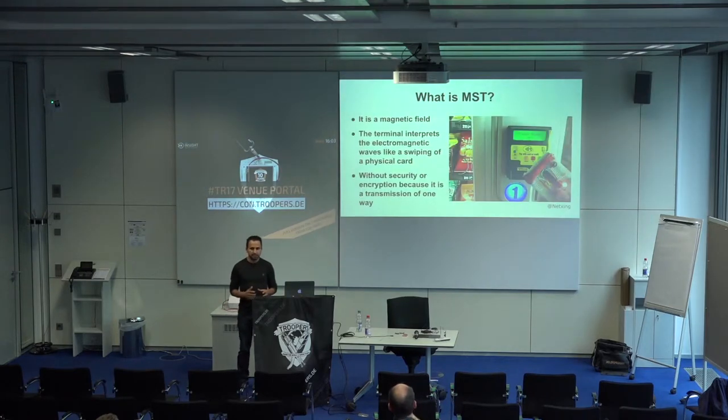MST is a magnetic field. For example, when you get close to the terminal to make a payment, Samsung Pay has a coil, something similar to the picture, which is a MagSpoof device. And this coil is going to send bits to the terminal. The terminal detects these bits like you're swiping a card. The terminal interprets the electromagnetic waves like swiping a physical card. Of course, this doesn't have any security, and the magnetic secure transmission protocol works one way.